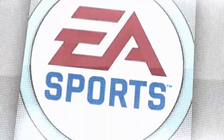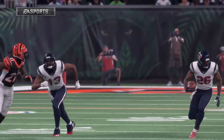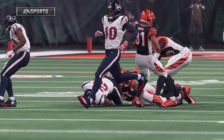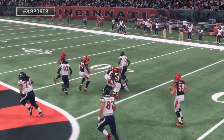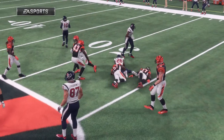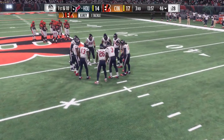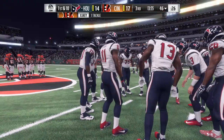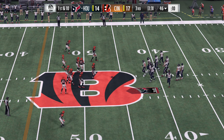Give them a lot of credit. They ended up running the ball on a key third down situation. They were staring 3 and out in the face and found a way to flip the script and keep the ball moving on offense. So the run moves the chains, and here we go on first down.